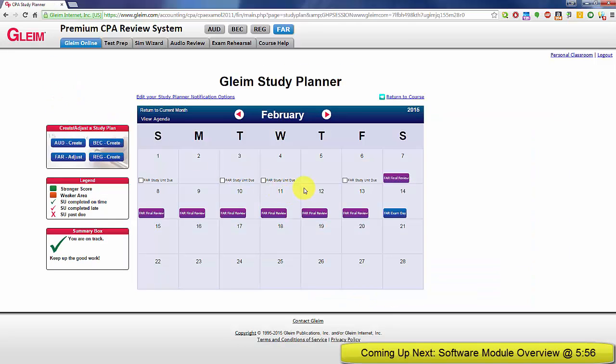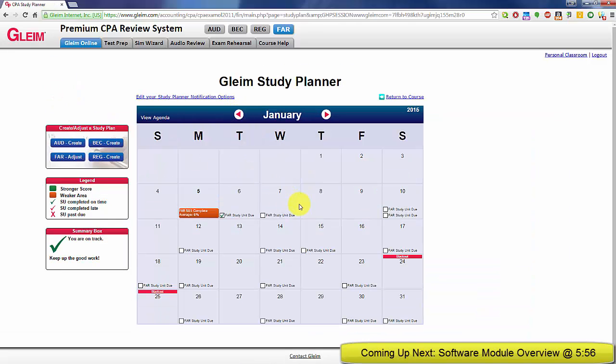I was able to do this. It's very intuitive, very interactive. You select the days that you can study and the days you can't, and those show up as blacked out. Then, based on the date that you want to sit for the actual exam, they'll set up your study schedule and let you know what days you need to accomplish what topics.